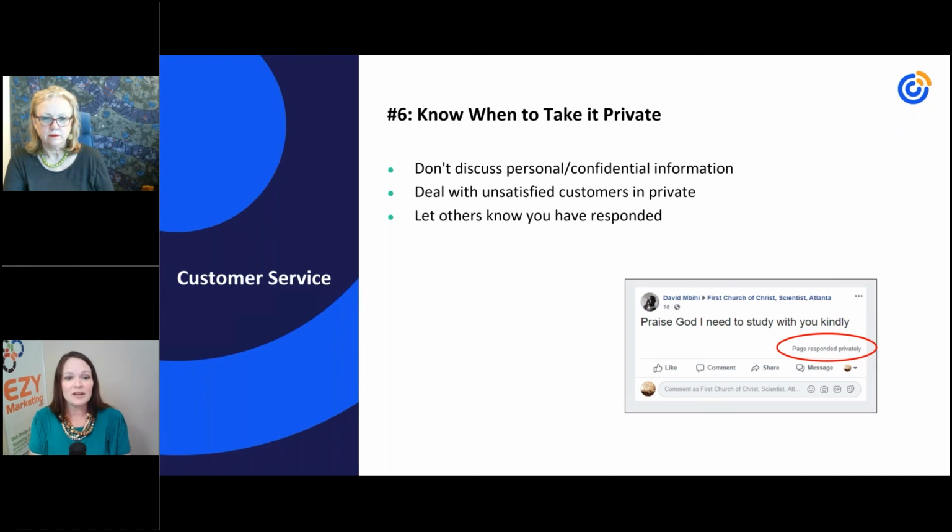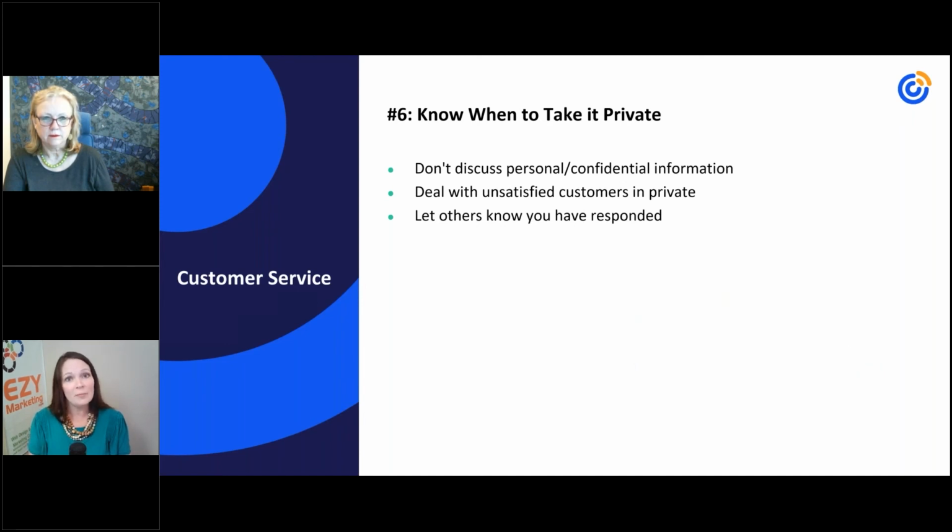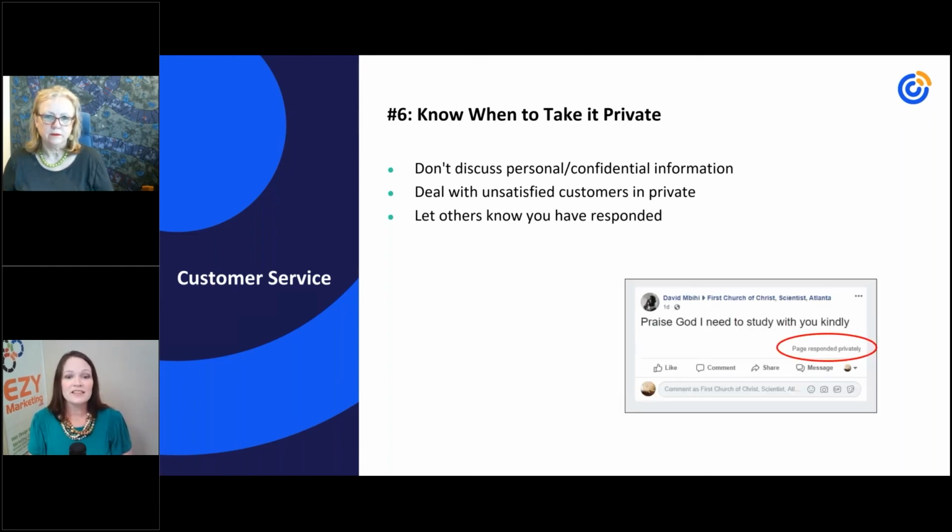So on Facebook, you can respond to a public comment with a private message. Right under their comment, you're going to click message, and that takes the conversation to Messenger, where you can continue to interact with them, but with more privacy and confidentiality. And when you do that, a message that says page responded privately will appear below their comment.